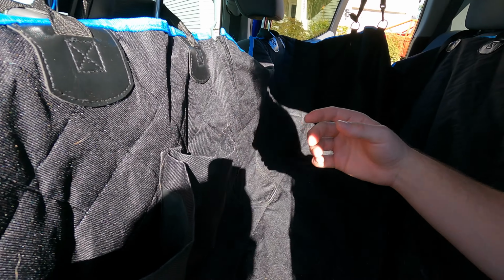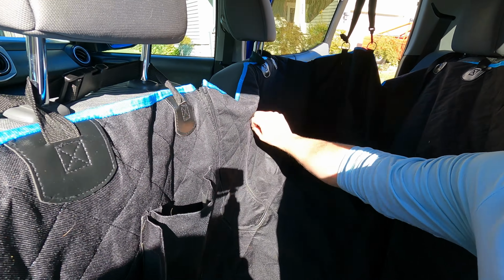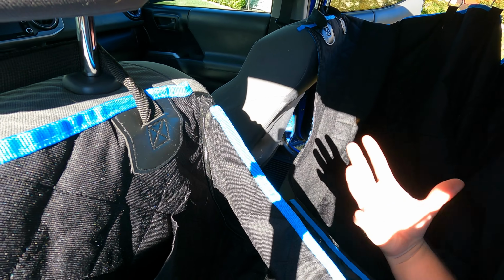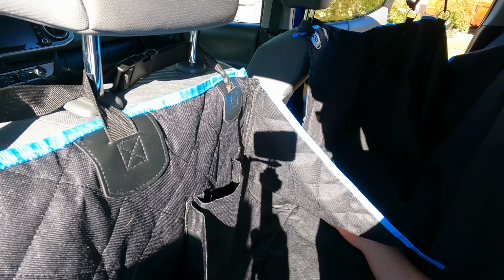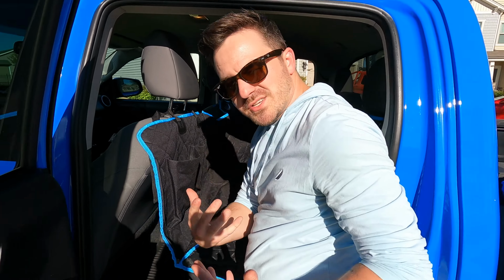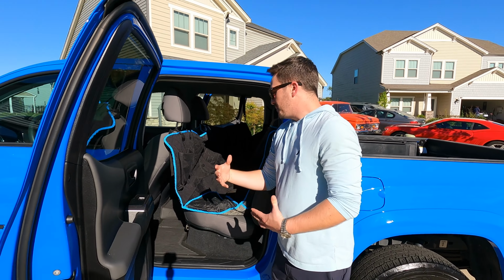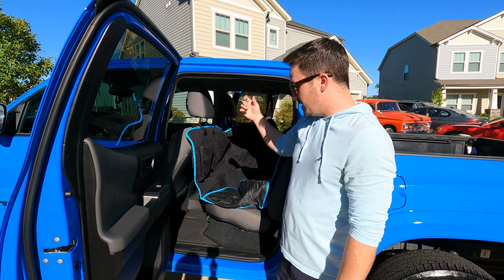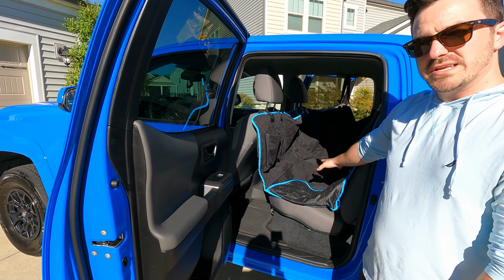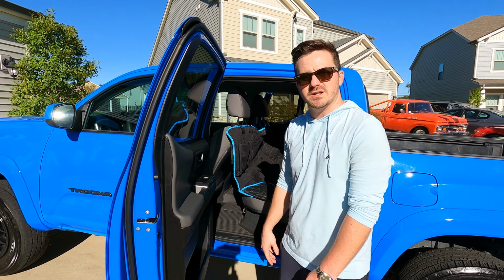And if you guys want, there's a mesh that comes with this so you can unzip it. That way the airflow from the AC can hit your dog. Your dog's never gonna be hot. I have a bigger dog, so that's why I keep it like this. I don't want that mesh getting destroyed. But the beauty about that, you just strap it up. No dog's gonna scratch this, get hair anywhere. If there's hair in here, just throw it in the washing machine and you're good to go.